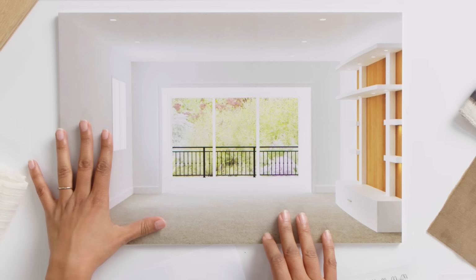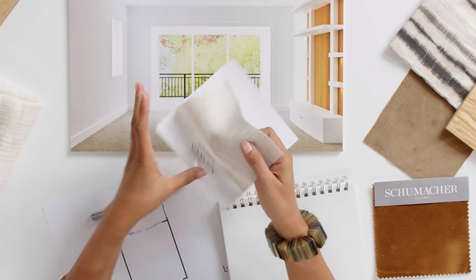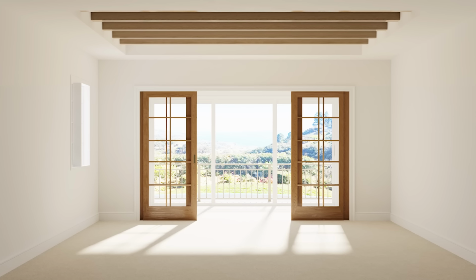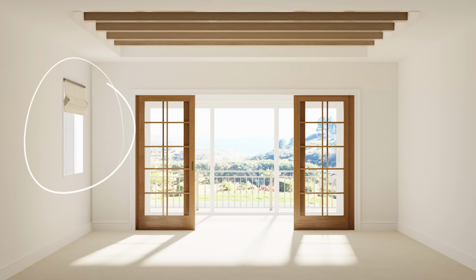So there's a window over here on the left, and whenever we have windows, I love having windows in this space, but we definitely need to make sure that we are giving the room privacy, but also that we're doing something for the light levels as well. So we want to filter that light coming through the window, and I think that we'll do a Roman shade on this window. The Roman shade will cascade beautifully in the front of the window and just filter all the light as it comes in.